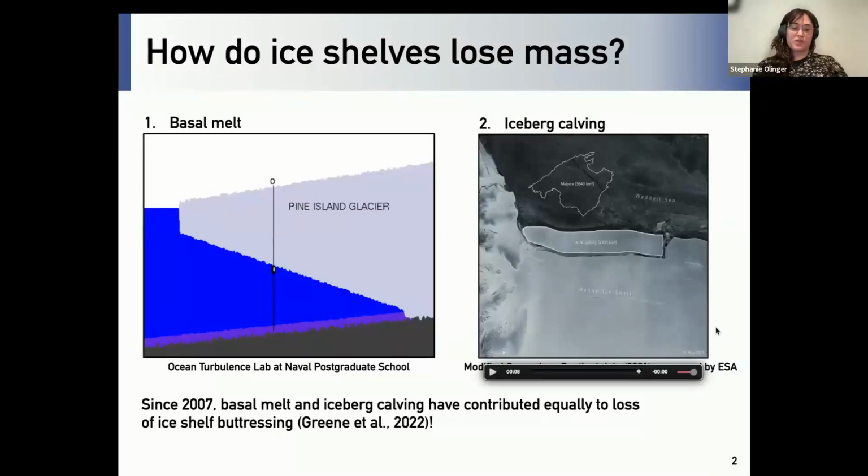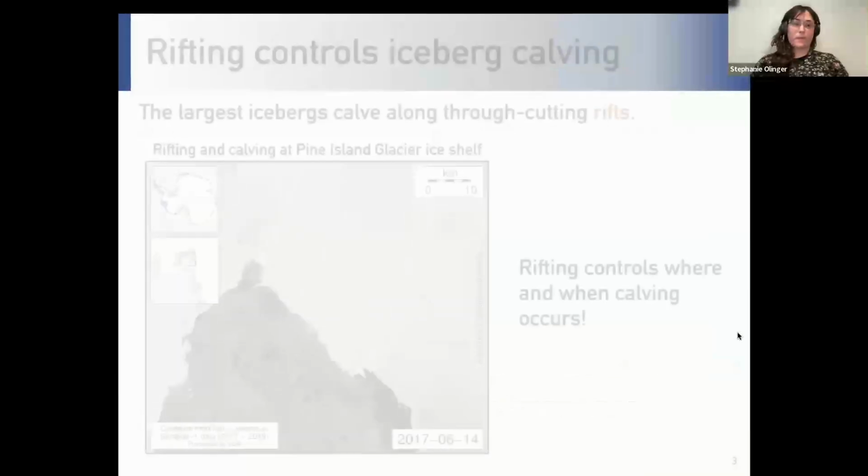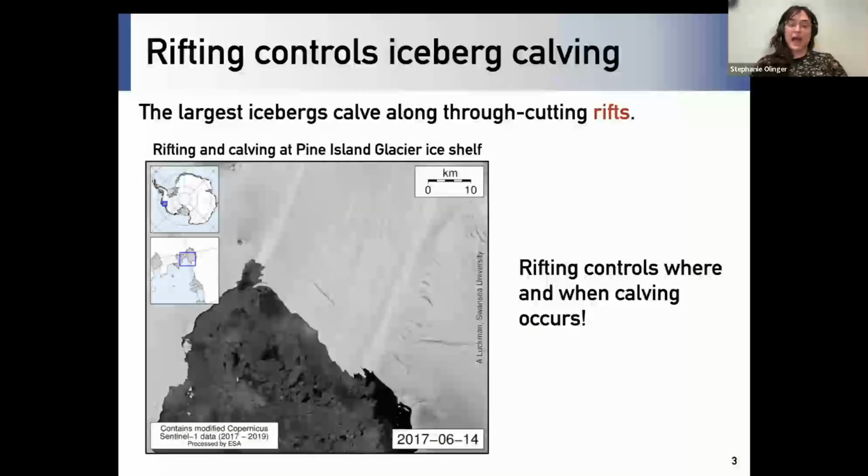And there's some observational evidence that suggests that basal melt and iceberg calving make a roughly equivalent contribution to loss of ice shelf buttressing, being that tendency of ice shelves to hold back or buttress the Antarctic ice sheet behind them. So iceberg calving is the process we'll focus on today. In particular, we'll think about rifting, which is the fracture process that actually leads to the calving of the largest icebergs, which are referred to as tabular icebergs.